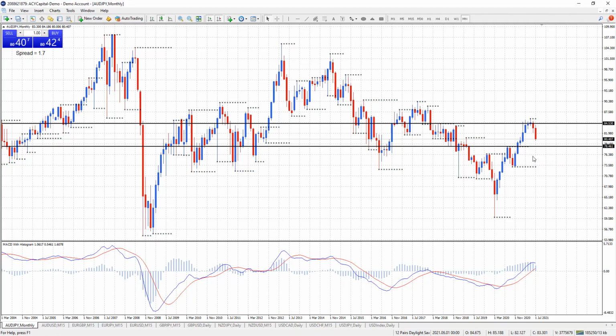Now it's worth noting that the trend on the monthly chart is up. We've moved up to a higher top, higher bottom, higher top, but we're failing at this resistance area, having a very negative month this month. And as we go down to the lower time frames, you see that the weekly and daily trends are down.